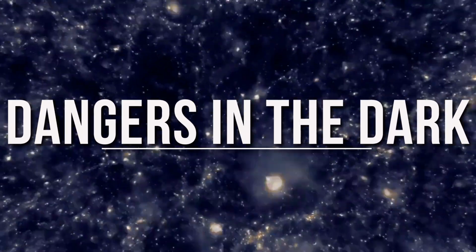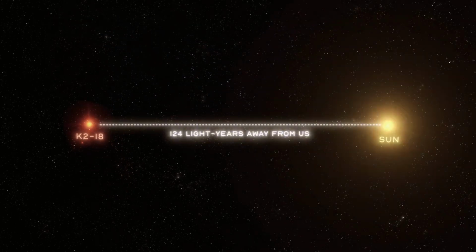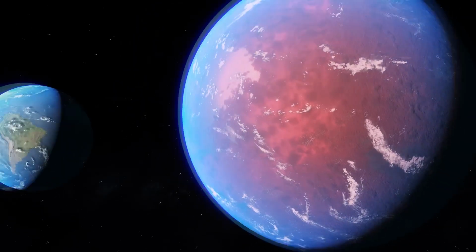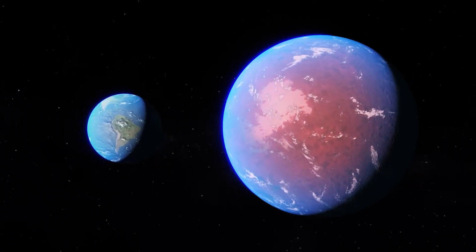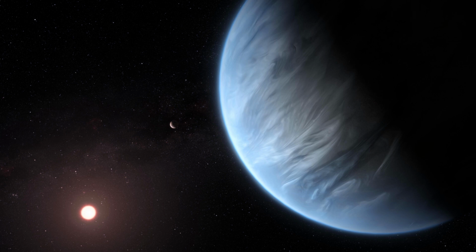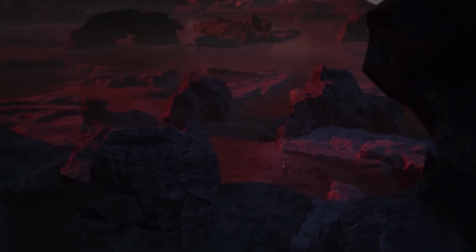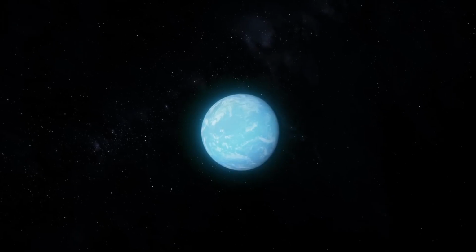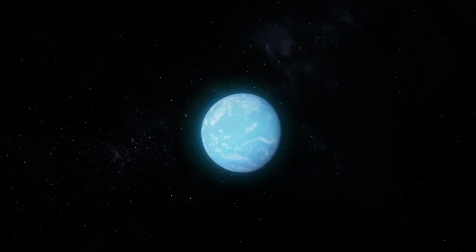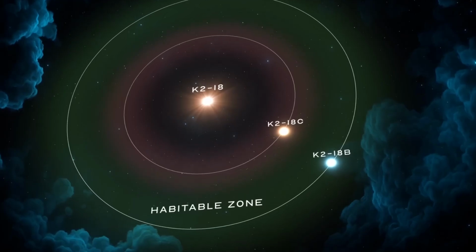Dangers in the dark. But it's not all wonder and possibility, because while K2-18b might orbit in its star's so-called habitable zone, its sun isn't exactly friendly. K2-18, the red dwarf it orbits, is no calm and steady guardian. It's volatile, unpredictable, known for sudden bursts of violent activity, solar flares that shoot out deadly ultraviolet rays and X-rays into surrounding space. Red dwarfs may be small, but they are furious. And K2-18b is sitting dangerously close.